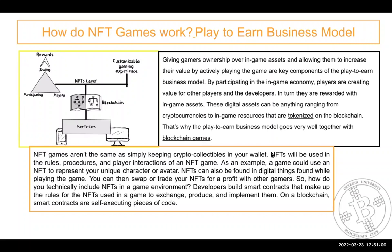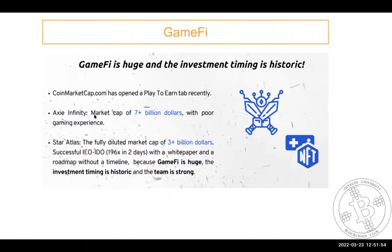These NFTs you can probably use in another game, and that's called interoperability. So let's say one blockchain game company came out with 5 different games, and you create a character in one of the games and you can transfer it to another game, right? So of course the game scenario matters at this point. You cannot just create a monster in one of the games and use it in a soccer game, right? So of course the connectivity of these games matters. One of the biggest companies is Axie Infinity.